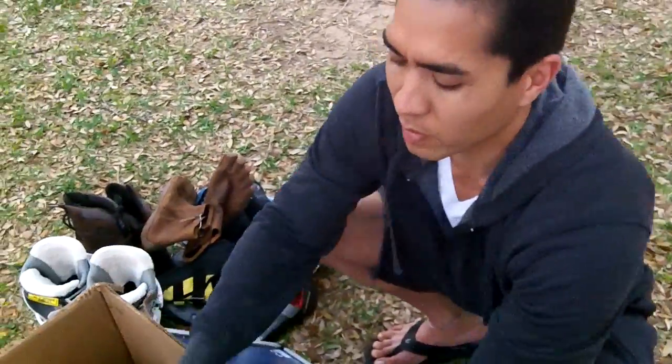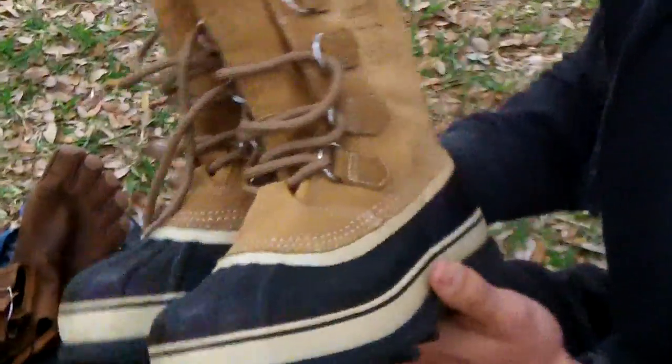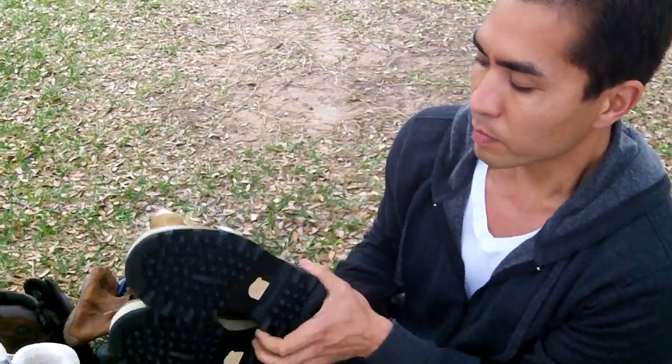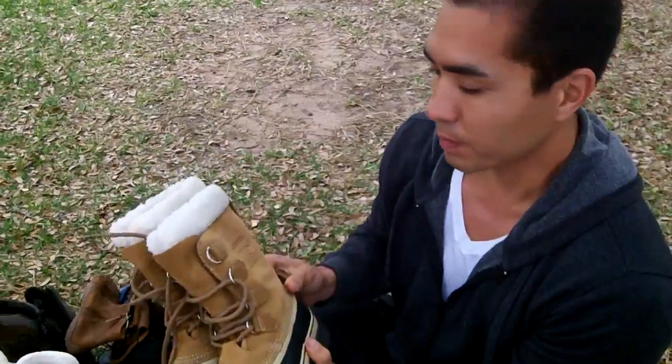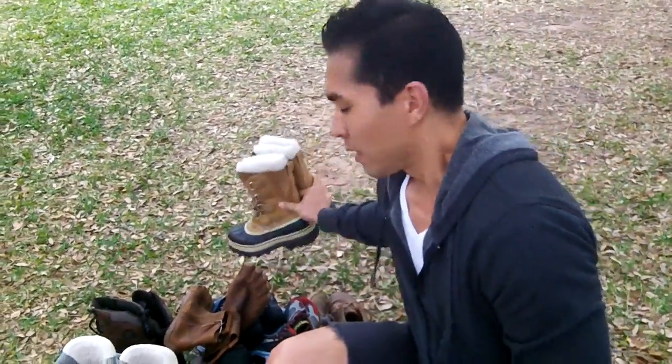Of course, I also bought another pair of Sorels. These are Sorel Caribous, also waterproof, a little bit more snow looking. These right here are in amazing condition. Doesn't even look like they've been worn at all. High resale value. Look for stuff like this. Sorel's wonderful stuff. So is Vasque, and so is Asolo.